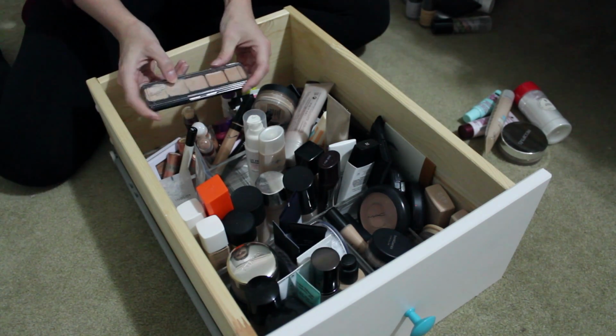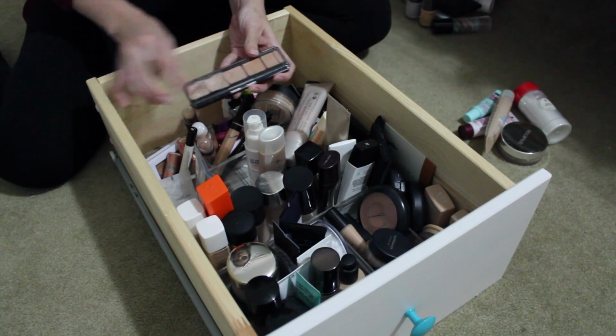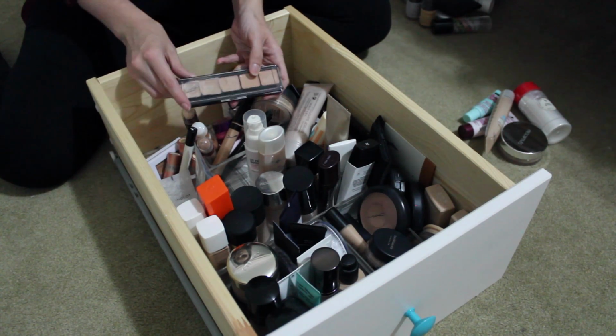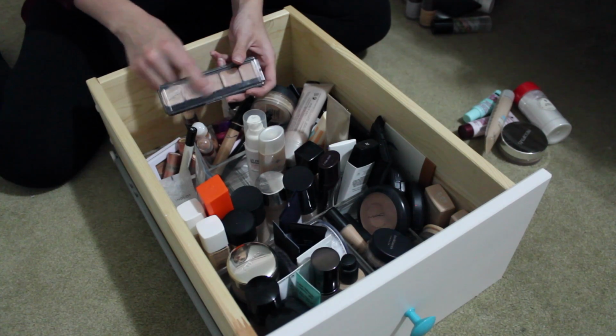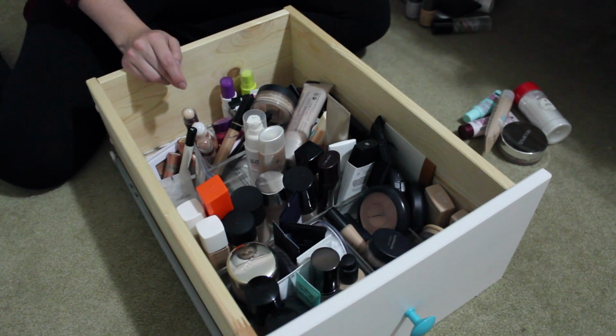The Graftobian HD Cream Foundation Palette. I used to have a heap of these in my kit, and at this stage I only use these two colours because they're my colour. So I really don't need to keep this. I don't feel like the wear time is as good as a lot of the foundations that I have, so I'll get rid of that as well.